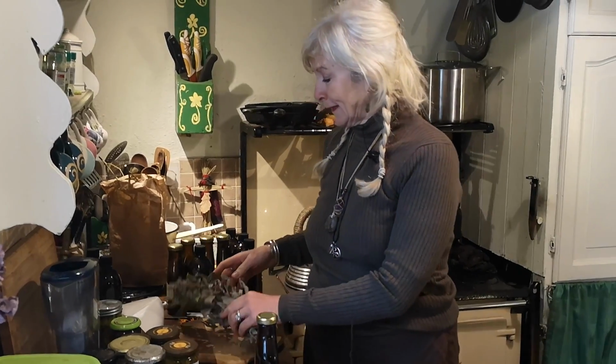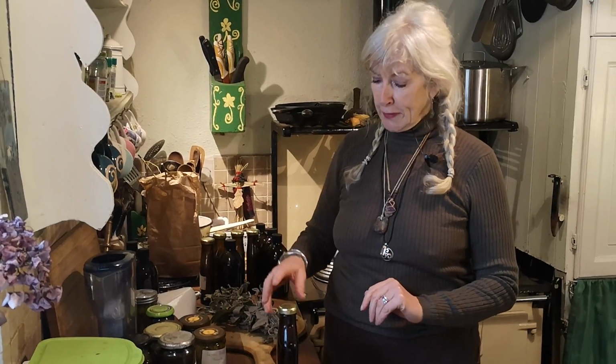I've also got a lot of sage here that needs to be chopped up finely so that we can make sage and onion stuffing for the dinner when we get to Yule and the solstice, when we celebrate. So I'm going to get on with this and let you go off and do your things.